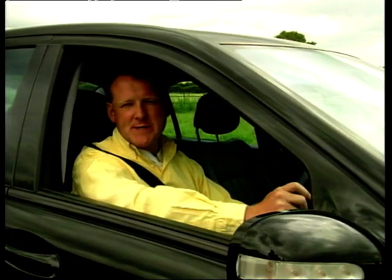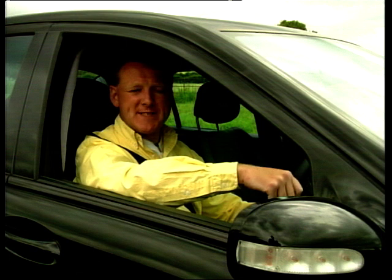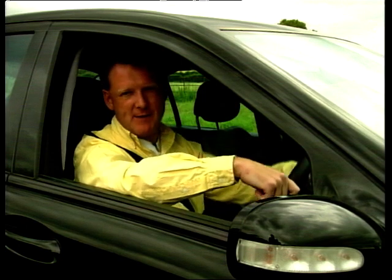Now, although the C32 AMG hasn't been on the market for that long, used cars are starting to come through the system. Mercedes-Benz claim that they're not going to sell many of these cars new a year, so finding a used car might be difficult, but they are out there if you search hard enough.